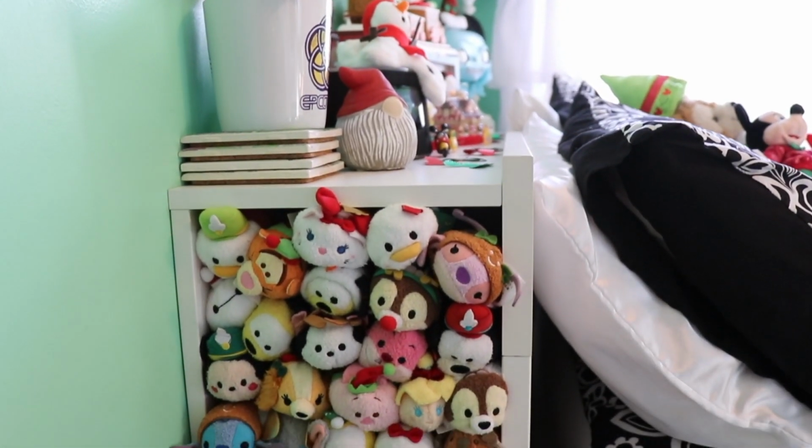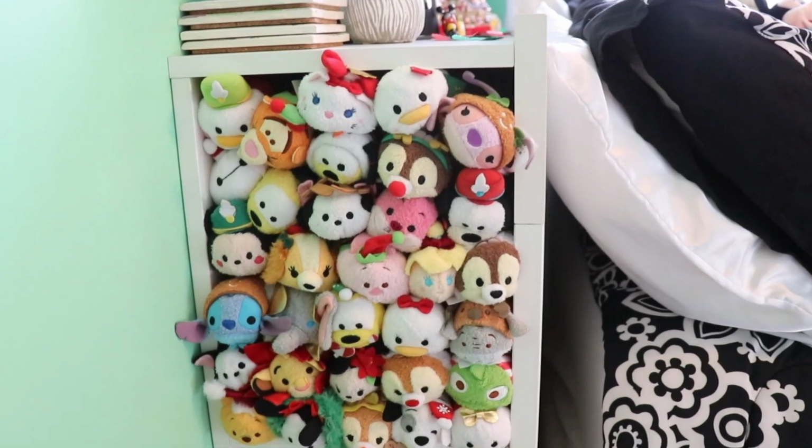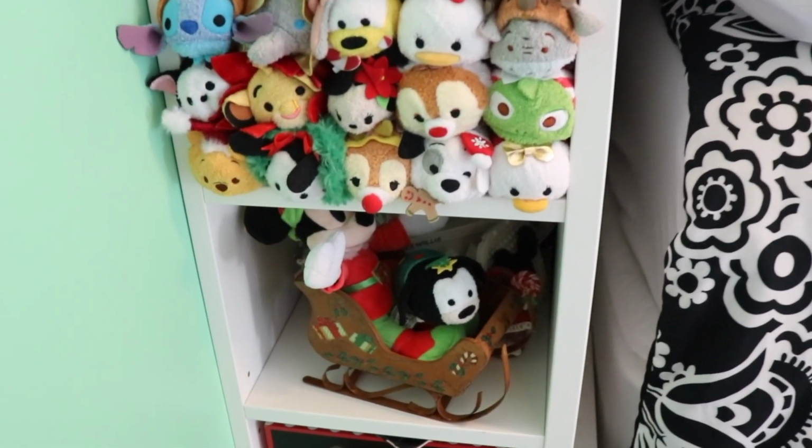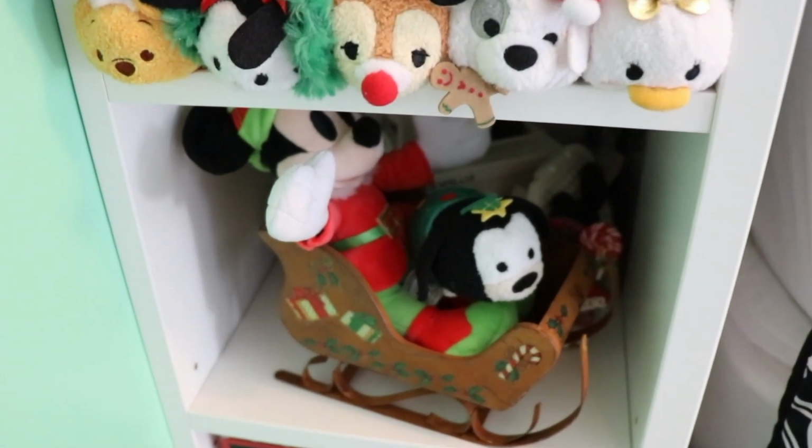And here on the side of my bed, I have more of the holiday Disney Tsum Tsums. I put them here every single year. But below that, I also have this sled with a little Christmas Mickey and a little Christmas Goofy.